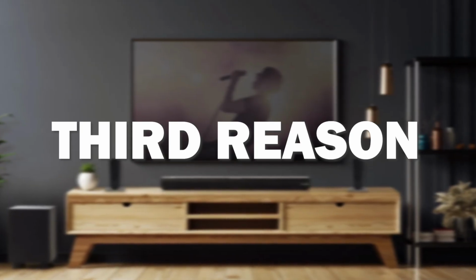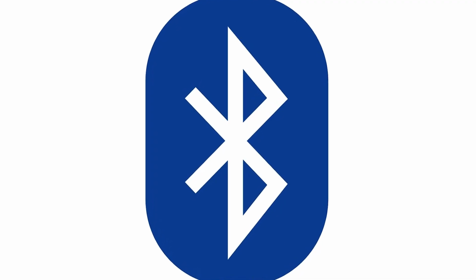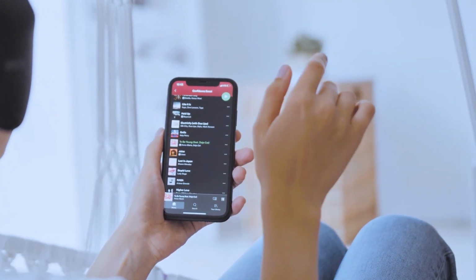The third reason this soundbar might be the best one for you is because it comes with Bluetooth connectivity in case you want to stream some of your favorite songs from your favorite streaming platform.